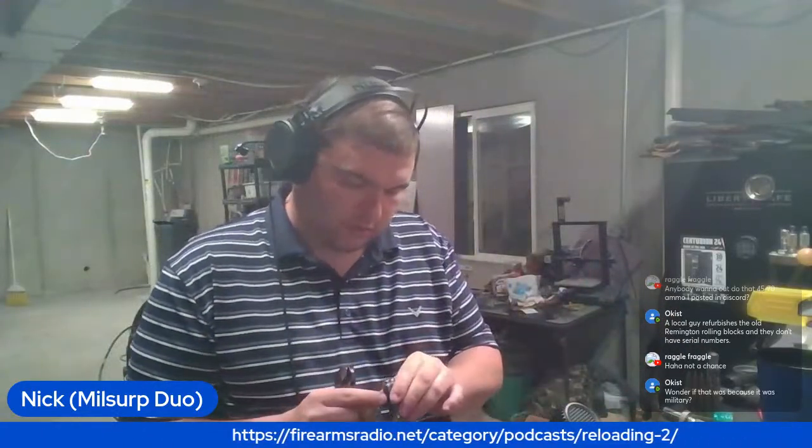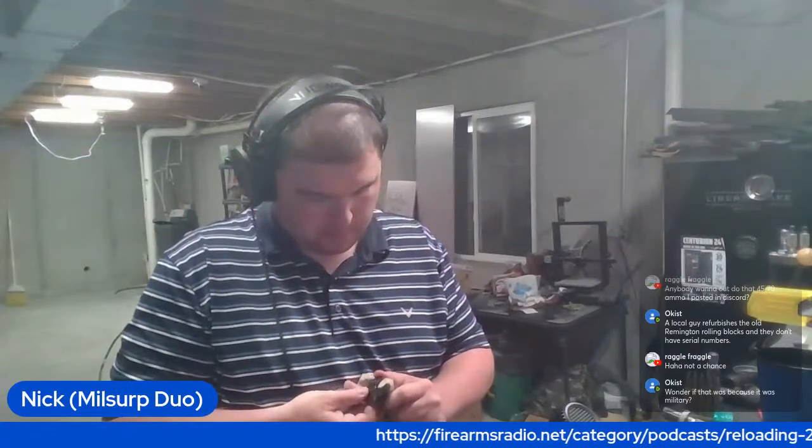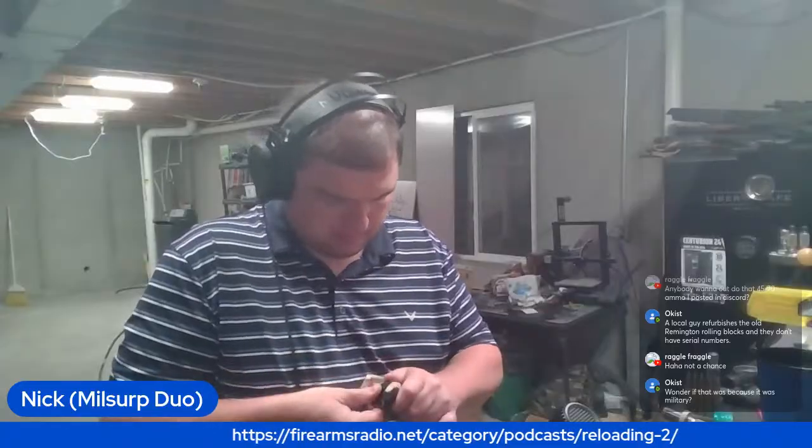Because I'm starting to do some development for one of my cartridges where you take 54R brass and you run it through a 6.5 sizing die, and it's giving me a bulge right here on the neck. I'm wondering, is it hitting something? It looks like a shoulder or something in there. It should come out.